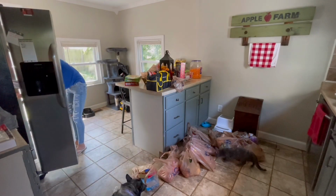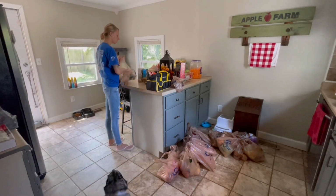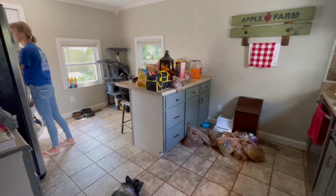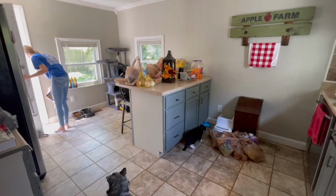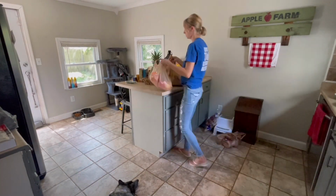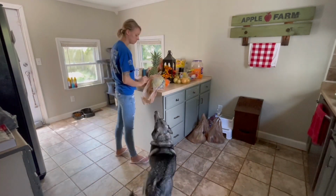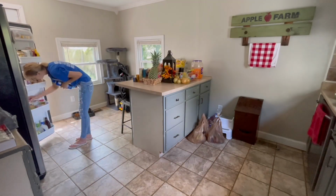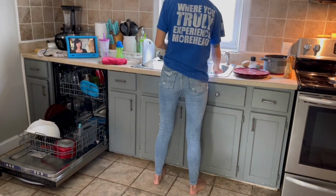And by the time we got back to the car, it was scorching hot in there, so I needed to get all this stuff put away. So if you love grocery hauls, I hope you're not mad at me because I didn't do one. I just didn't want things to get any hotter than what they already were. So again, I'm just going to go ahead and put all these groceries away, and then I'm going to start cleaning up the kitchen.